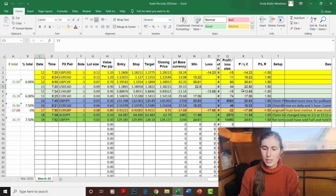So day 2, very similar. I had 1 loss, I had 2 wins. I lost 1R, I made 3R, 6%, which worked out at £26.18. Day 3, I actually had 2 winners, so I was up on my account 7.5%.